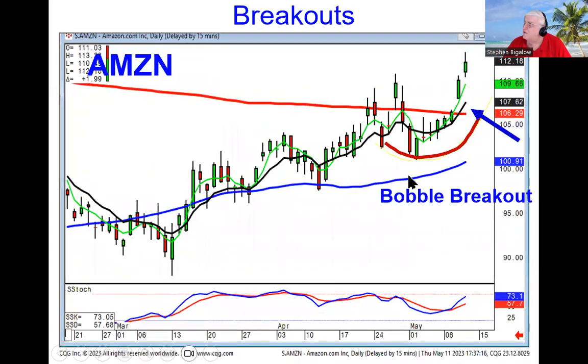Same scenario on Amazon. This is a high probability breakout situation, the bobble breakout, where it came up and failed in the 200 area, pulled back. You can see the rounding bottom. And then when they gap up through the 200, that tells you the next wave is in progress. So even though the overall markets, or most of the stocks in the indexes, are just trading sideways, you can still identify which ones are getting the most influence.